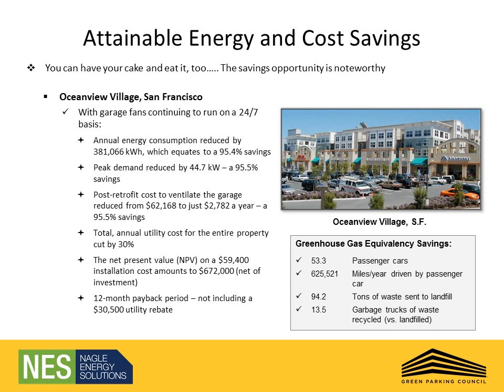And as you can see, the rebates here are pretty good in Northern California. From a greenhouse gas equivalency, well, the numbers speak for themselves there. Passenger cars, the equivalent of 53 passenger cars, the miles driven. Again, the numbers speak for themselves.